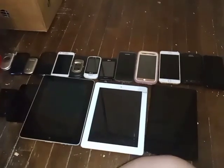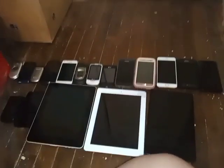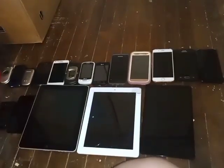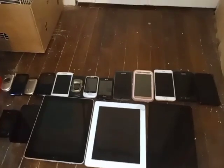Today we're going to be doing my April 2023 phone and tablet collection. I now have 16 phones in my collection, still 3 tablets. And the newest arrivals are the Samsung Epic 4G Touch on Sprint, the LG River Reflex on Sprint, and the LG Optimus Fuel on Sprint. It's going to be freaking epic. Now let's get on to the video.